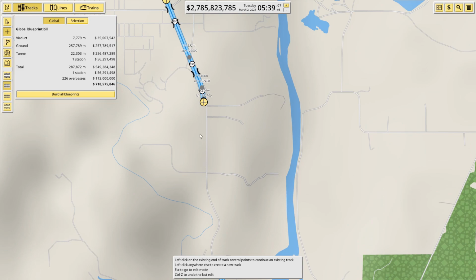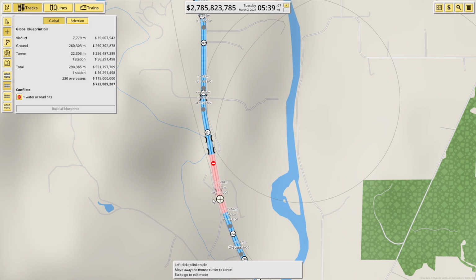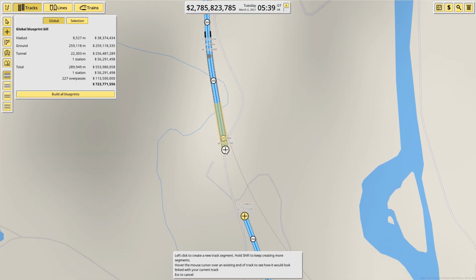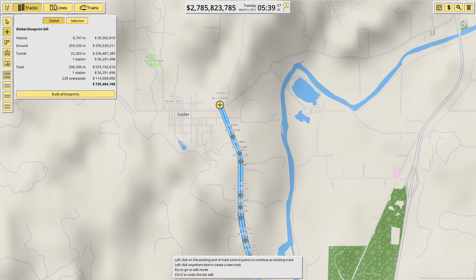So I think we will cross here. I wonder what it thinks of that. Yeah, this section right there, that was always going to be an issue. Okay, so we will simply viaduct this. Just like that. Okay.